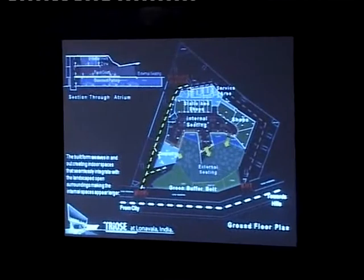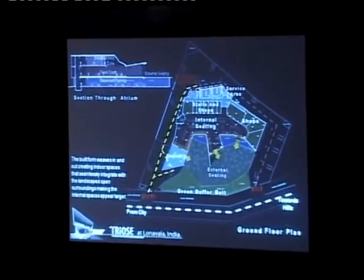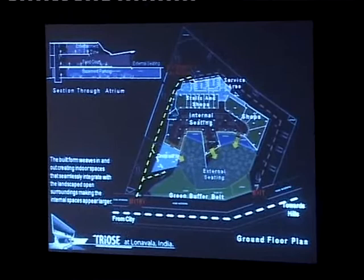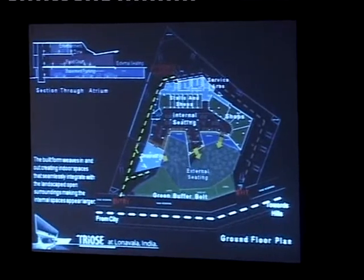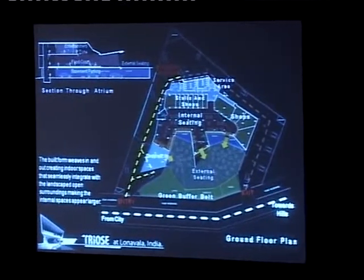This is the site plan at the ground floor level. The building had a natural slope towards the back, so we've used that to create a parking for about 100 cars. And parking areas are generally not provided for in places like Lonavala. This is very important. So that parking, although it is a basement from the front, is like a podium at the back, so it's completely naturally ventilated and lit.